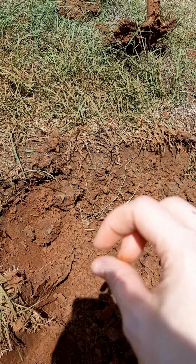There's my Gimpy. She has a hard time perching and stuff, obviously, because her toes are doing that. But otherwise, she seems pretty happy.